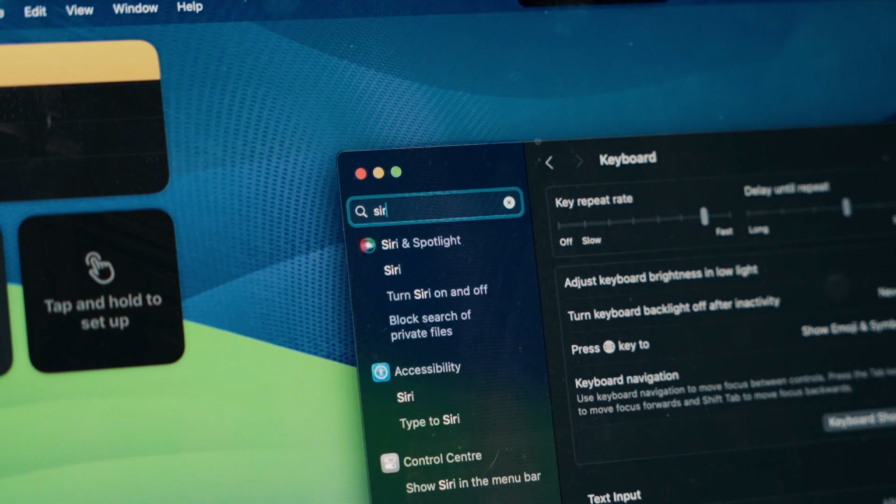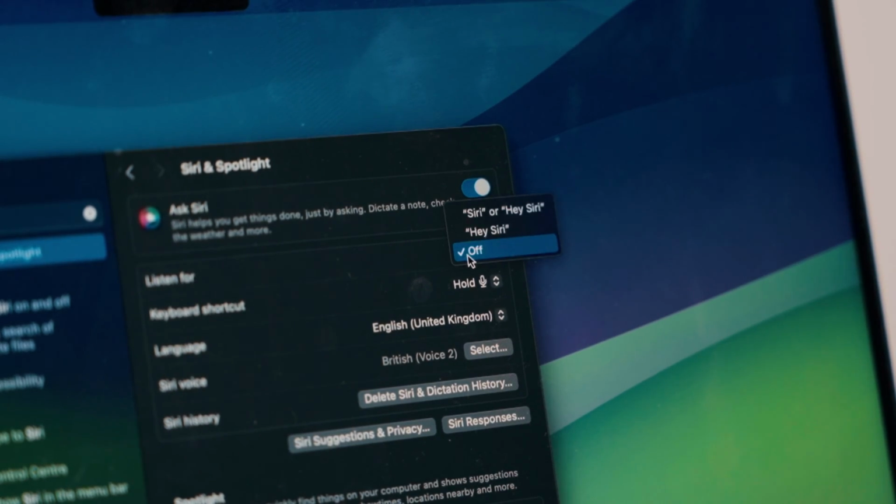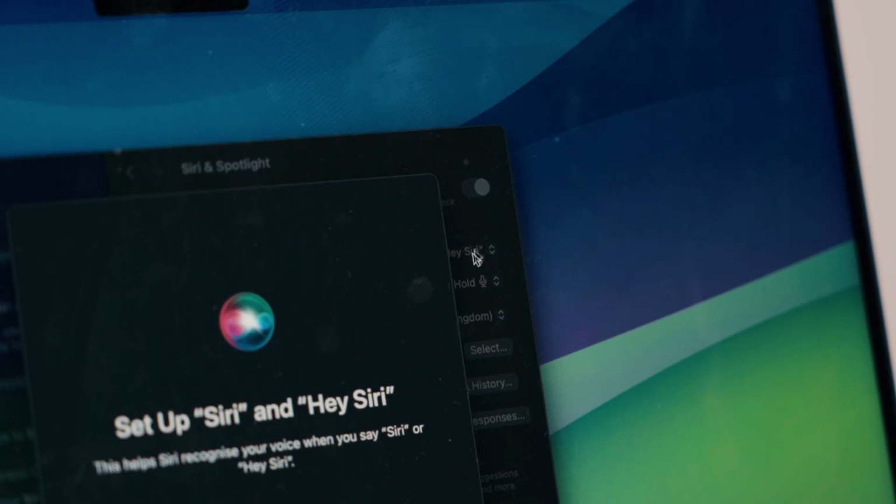If you want this feature, go to System Settings, Siri & Spotlight, click on the drop-down menu next to the Listen For option and select Siri or Hey Siri. Once Apple makes you practice the phrase a bunch of times, you will be good to go. Just make sure you don't have any other devices lying around, otherwise it would just cause chaos.